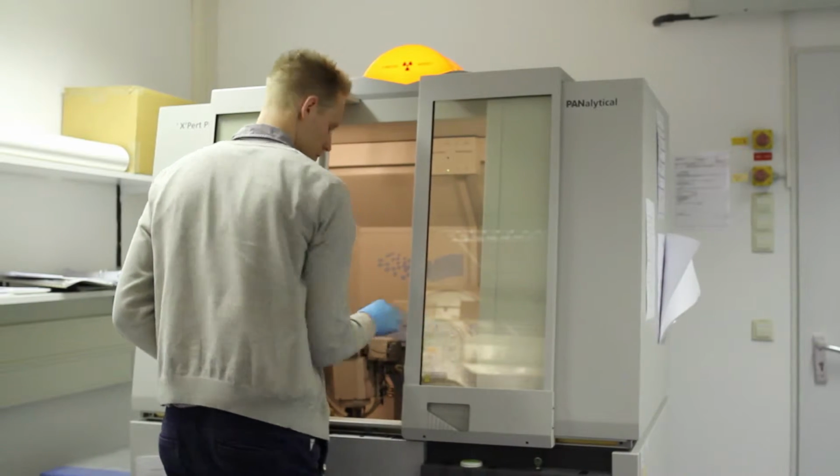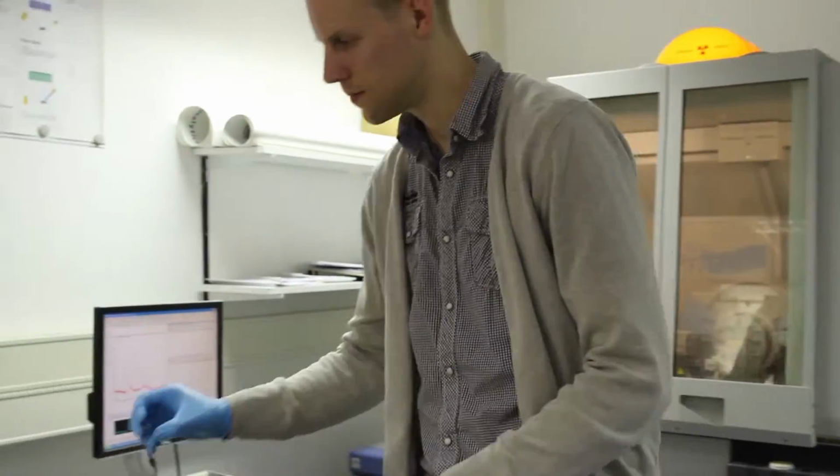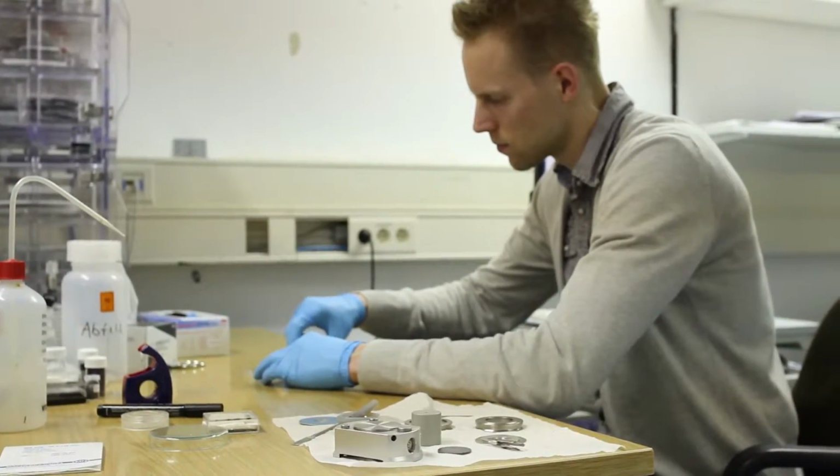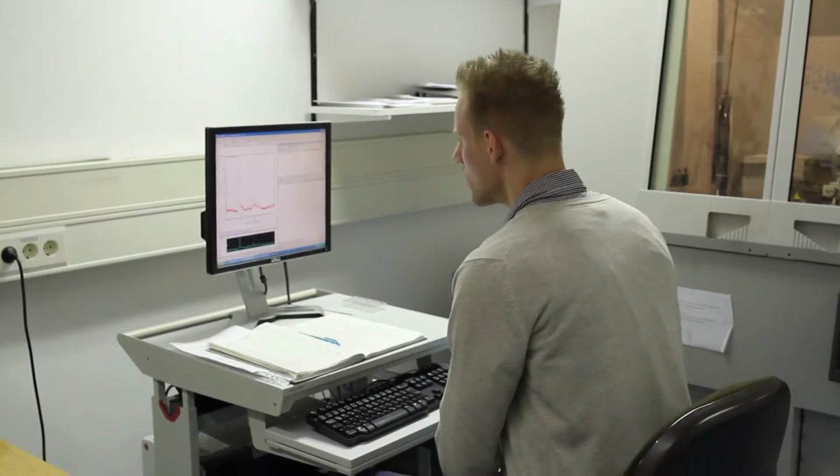We should have gained more control over our processes so that we can obtain better absorber quality, which in turn should also lead to solar cells that achieve competitive efficiencies.